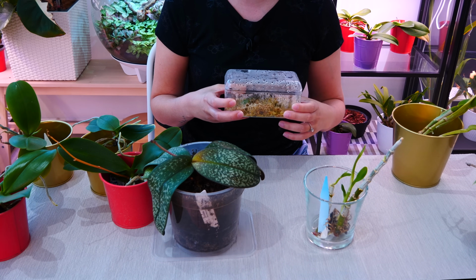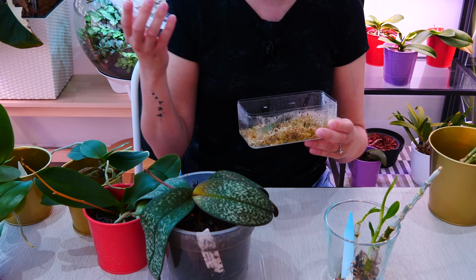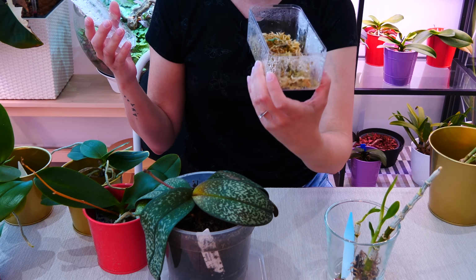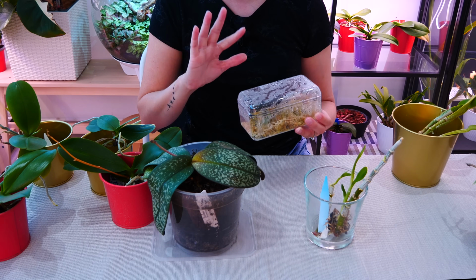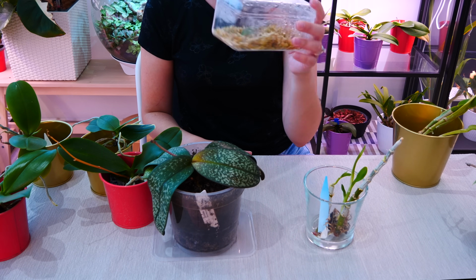I lied. I promise this video is not informative, but behold, it is. Well, you never know what you're gonna get when watching my videos, right? So this is an ICU, right? It's a chamber that I keep very high humidity and a bed of sphagnum moss, and I root stuff. And Hoya cuttings are very easy to root in things like these. This is a Ferrero Rocher box.